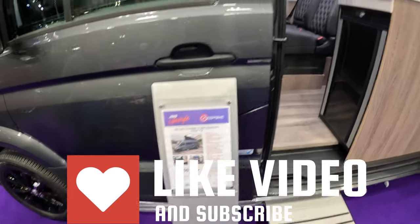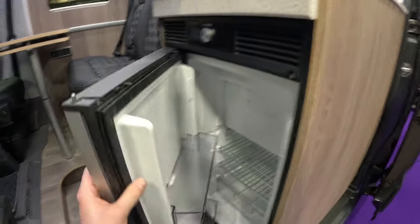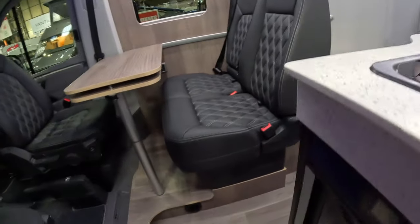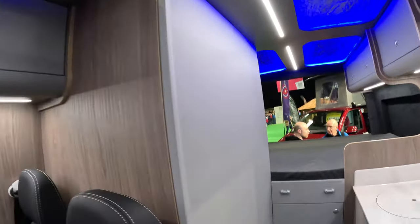Yeah, I think this one's a bit out of our price range, but we'll have a look because it looks nice. Decent sized fridge freezer. Really comfy travel seats. Pop top. Let's have a look.